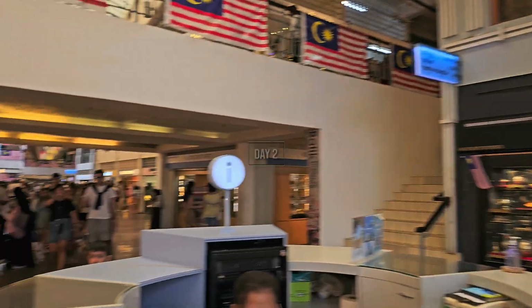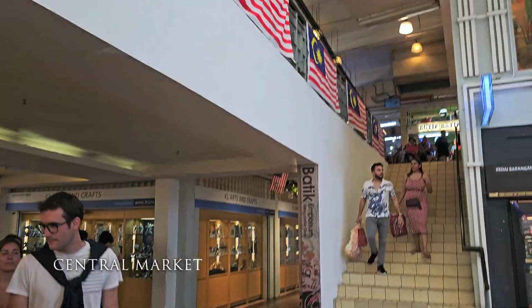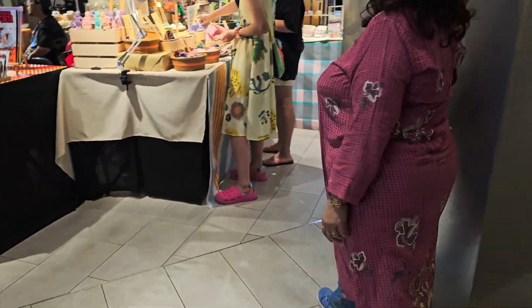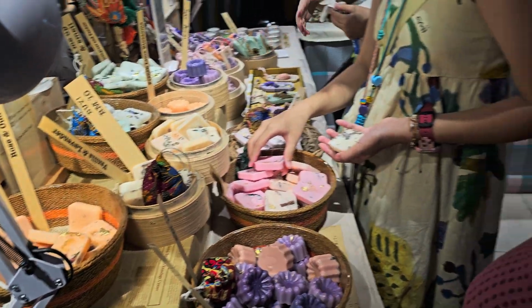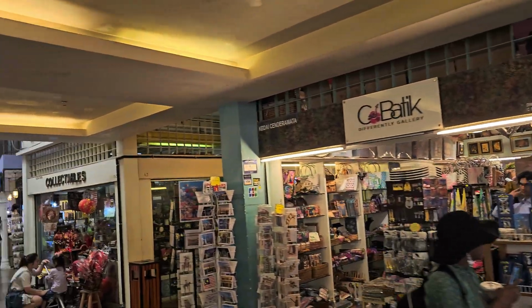Day 2 began with a visit to the Central Market, located just 2 kilometers from our hotel. Established in 1888, the Central Market is a cultural landmark and a hub for Malaysian arts, crafts, and souvenirs. While the market has a rich history, we found the experience underwhelming and didn't purchase anything.